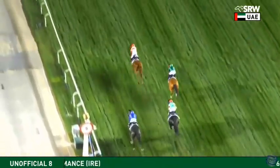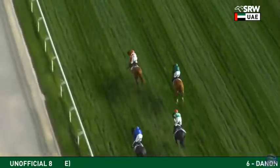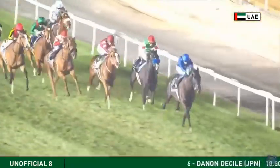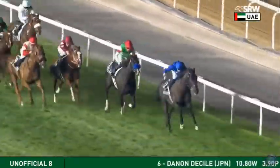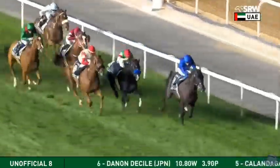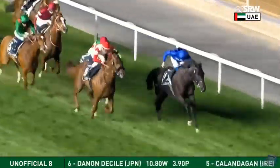They do it at home all the time, and it really suits them, and that's been proven again tonight. Yeah, for sure. You know, we've got it on repeat, haven't we? These Japanese horses are flying. They're coming here in top form. The track suits, the ground suits, and they are just running out of their skin.